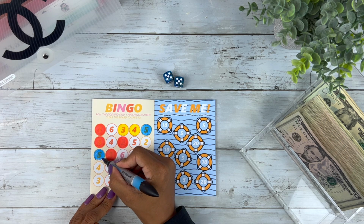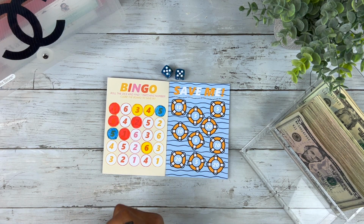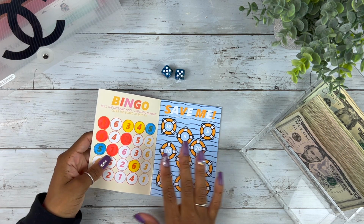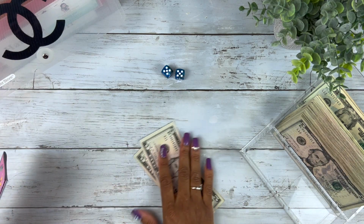I want to go play some bingo now. People really win some crazy money playing bingo. I love this. So let's save $10. 5 and 5. I almost forgot I had to save money doing this.